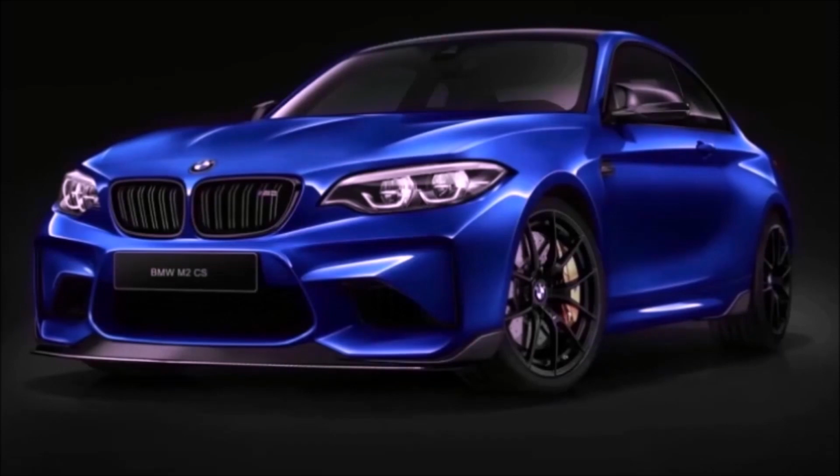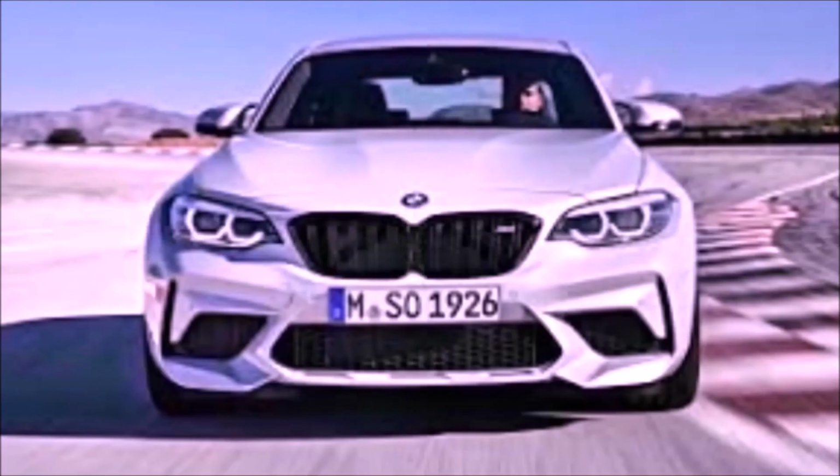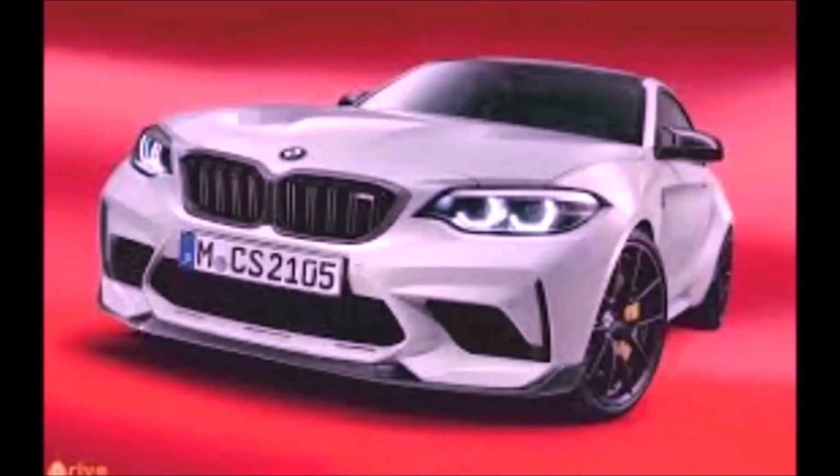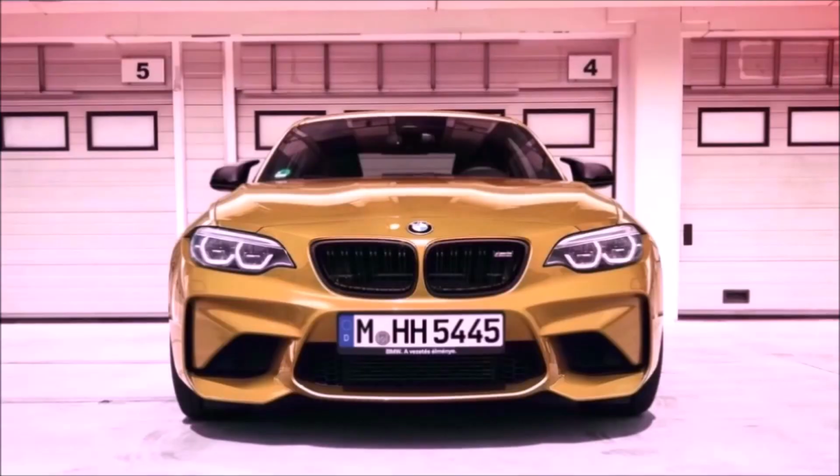Now what's really cool is there's going to be a lot of carbon fiber. So there's going to be some carbon fiber bits on the hood, the roof, the trunk lip, the mirror caps, the rear diffuser, front spoiler, also on the door handles, and some on the center console. Now you're going to have CS embroidering on the M4 Competition seats. So yes, it's going to get the competition seats from the M4.